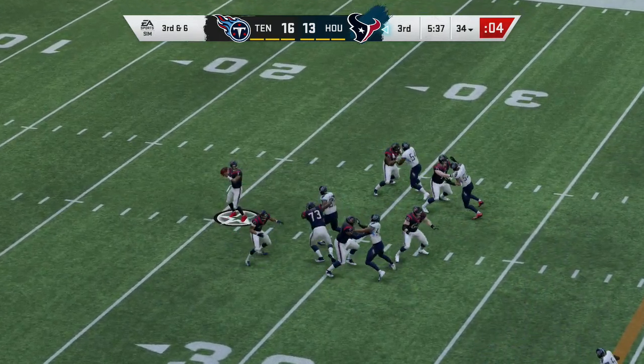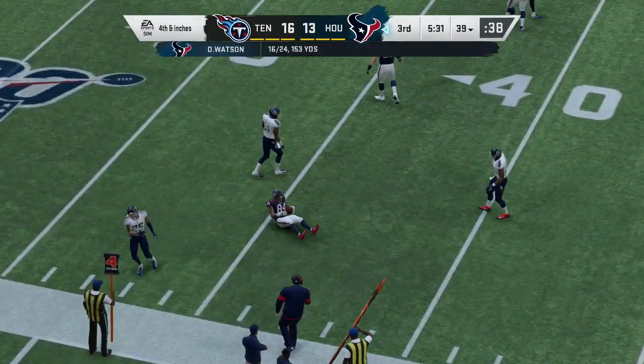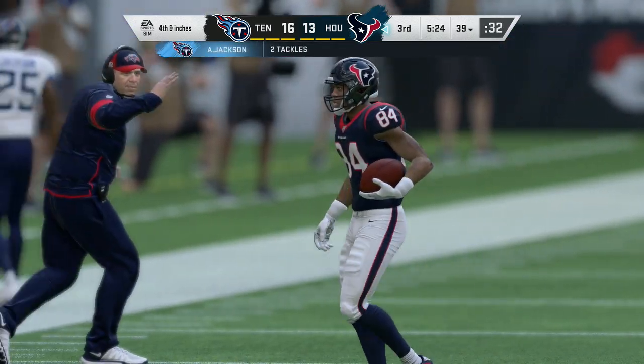Watson. He gets it to Cooks. And he's going to be marked down short of the first down. Needed the 6, but he's a yard or two shy. The completion good for only 6, and that'll bring up 4th.